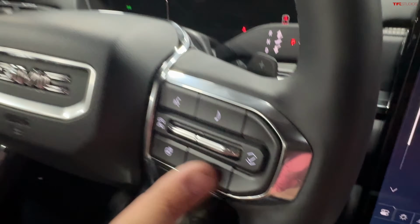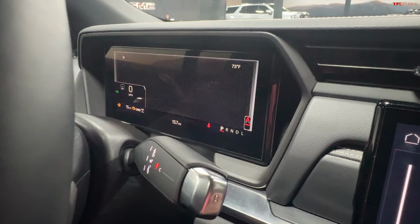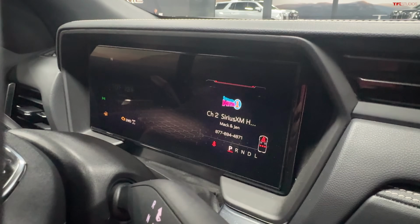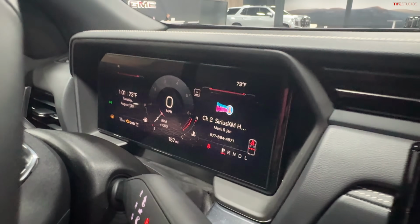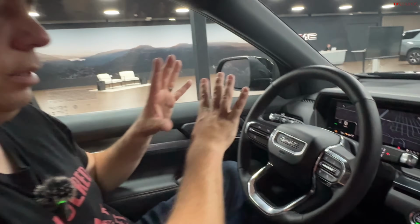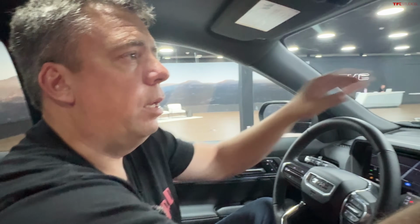And also select through different screens. You can have a full map screen up here. And this reminds me a lot of the GMC Canyon. So we recently had the GMC Canyon in our office in Colorado, and the graphics and the orientation of some of these controls feels very familiar, which is a good thing.